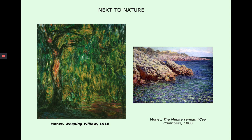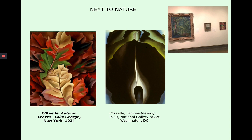There's a large cycle of paintings of weeping willows, of flowers, lily ponds with the lily pads in the museum in Paris called the Orangerie, a very powerful, dramatic cycle of paintings. But this, for some reason, was never turned over to the French state, and we're very fortunate to have it in our permanent collection.